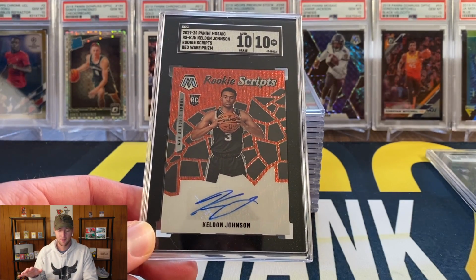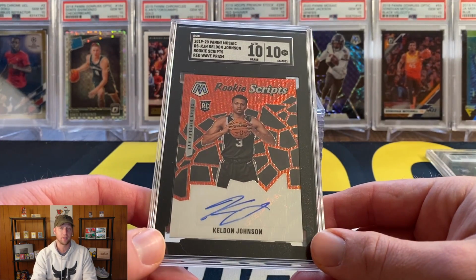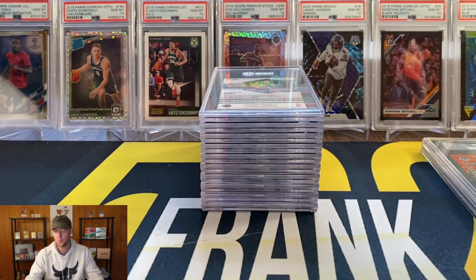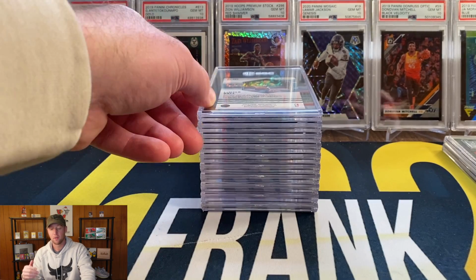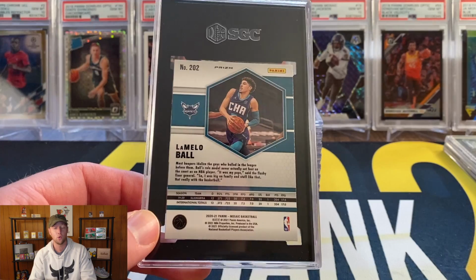The Spurs are not really a great team. I don't think they have a lot of pieces, but he is definitely a good one. So I might hold on to that one for a while. I might throw it in the fire pack. We'll see what happens, but as of right now, I'm leaning towards holding that one as well as the next one. I did say the majority are going to go in the fire packs, but these are two that I'm contemplating holding.